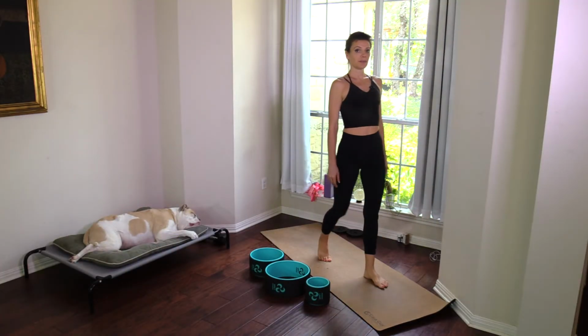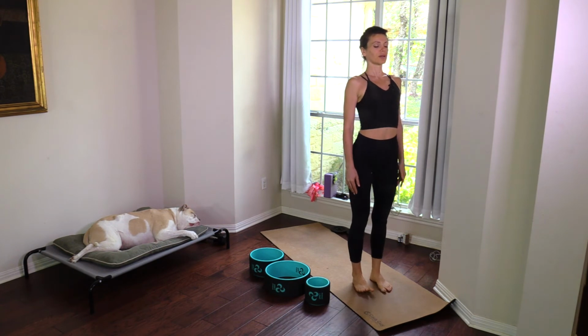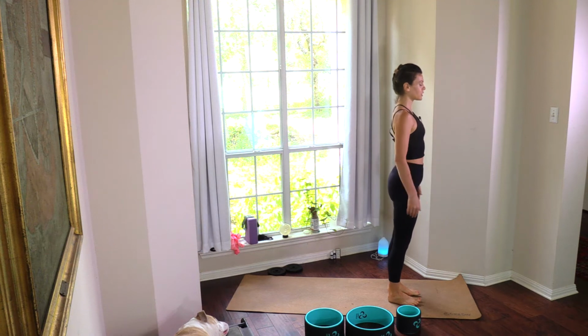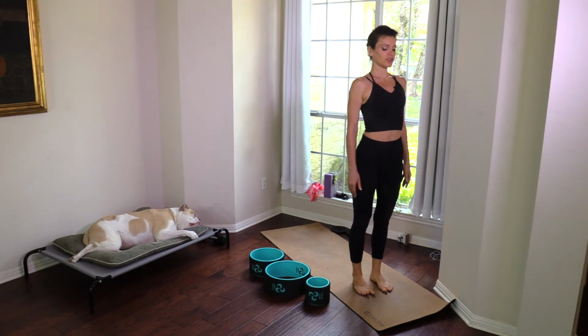Starting at the front of the mat, roll the shoulders back and down, lengthen through the crown of the head, chin parallel to the floor. Spread the toes open, let them drop, spread out, open, the arches lifted, feeling the four corners of the feet, activating the outer edges of the feet.